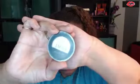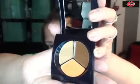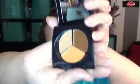So depending on what you want to cover, if you want to cover redness, you would go with this kind of purple tinge. If you are going to try to cover darker colors, you want to go with a yellow. Now we also have it in a palette where you can have the lavender, the green, and the yellow together. And for darker skin, we have the orange, the tan, and the brown. Now the yellow in this is actually orange. It's not yellow. It's more for women of color.